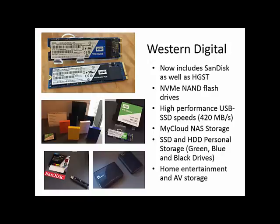They were showing this WD Black PCIe M.2 form factor drive, particularly for gamers, so high performance drives for gamers. They also have high performance USB SSD speeds up to 420 megabytes per second. I didn't show it here, but they had the MyCloud, which is a NAS storage device. There were a number of these around there. SSD and hard disk drive personal storage.